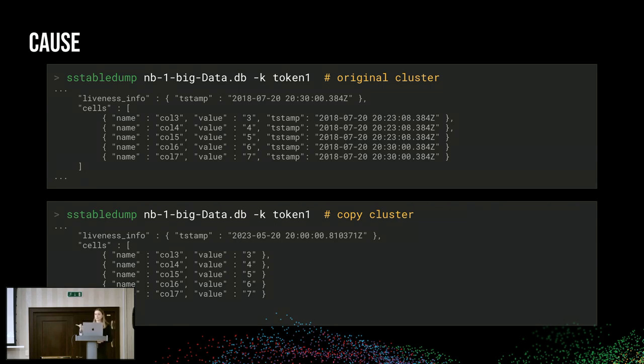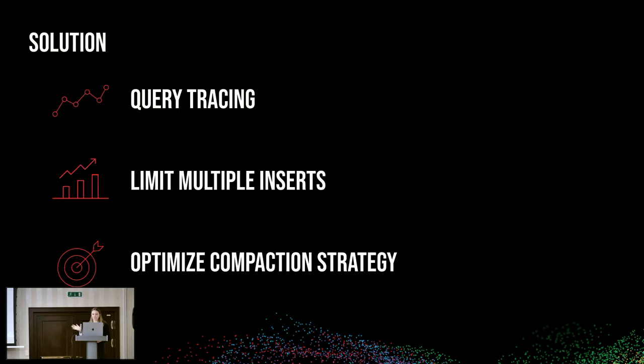I think more interesting, though, than explaining the data size difference to our clients were some of the lessons that we learned along the way, which are three main things. One, enabling query tracing would have helped us to diagnose earlier that the application was doing multiple inserts and realize that as a potential cause for the data size difference. The takeaway here being that clients don't always know how their applications are interacting with Cassandra or the impact that their decisions really have on their cluster, so verifying what the query is doing is worth checking.